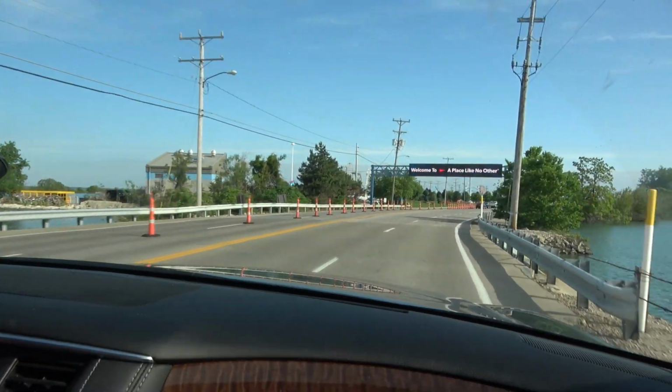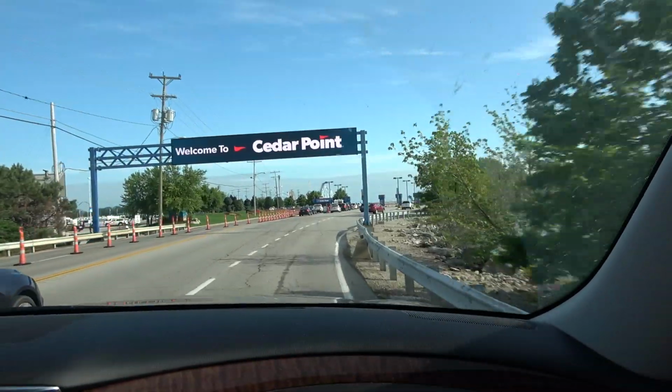And here we go. Are you excited, Brett? Can't wait, man. Ready to go. There's Steel Vengeance over the back. Woo! Steely V.